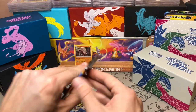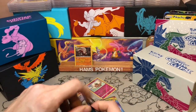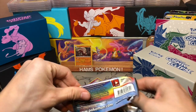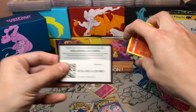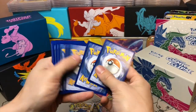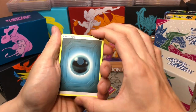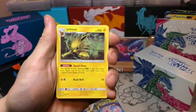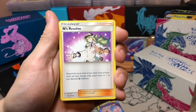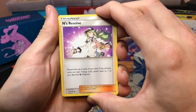I'm going to go with the trio again. Igglybuff, Cleffa, and Togepi. It's a trio that I'm not quite sure about. It's pretty funny though. There's Erica, which I believe I got an Erica in my pre-release box.